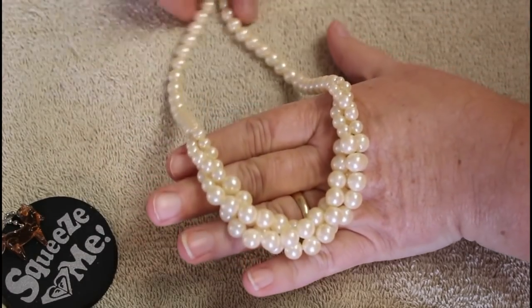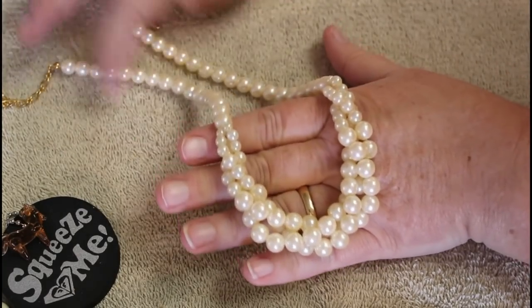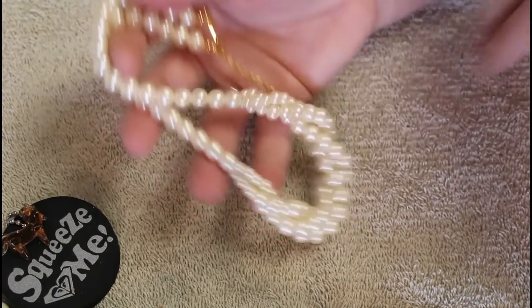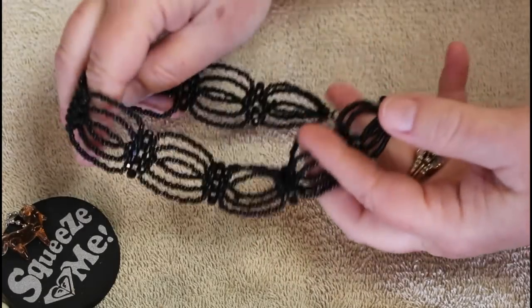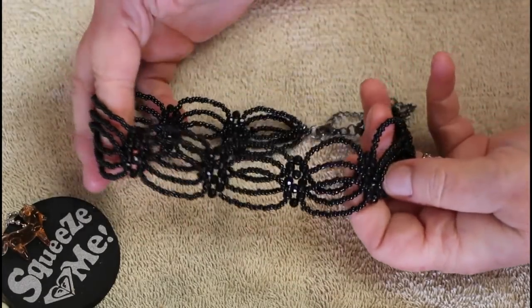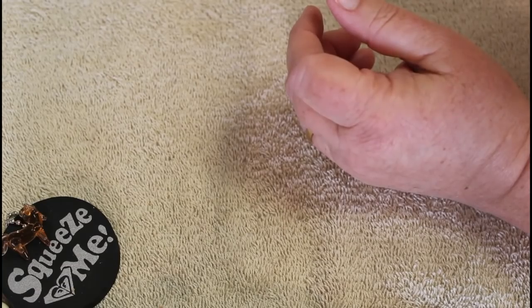It has the single strands up top, and then it widens down to this twisted triple strand here where the pendant area would be. I think it's beautiful. It's lightweight, easy to wear. I think that would be a great easy to wear piece. Beaded choker. These drive me absolutely nuts, but I think that would be stunning with the right dress, the right shirt. I just can't pull it off. I feel like I was choking.